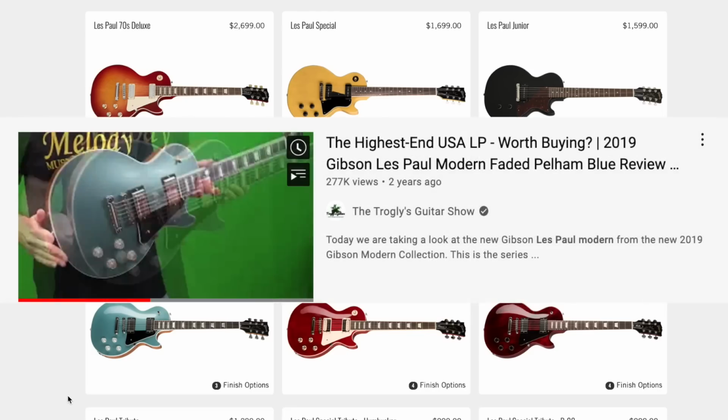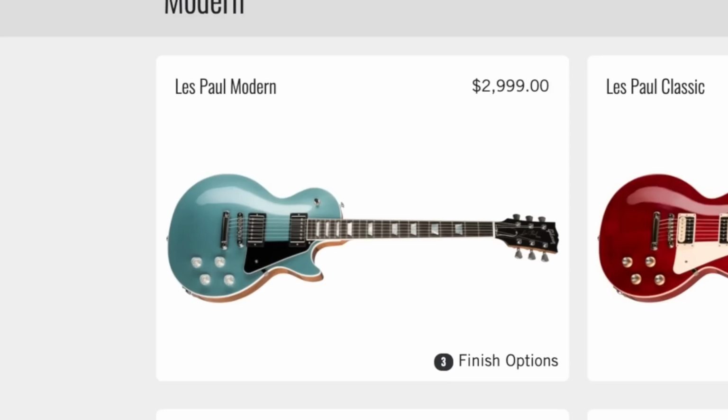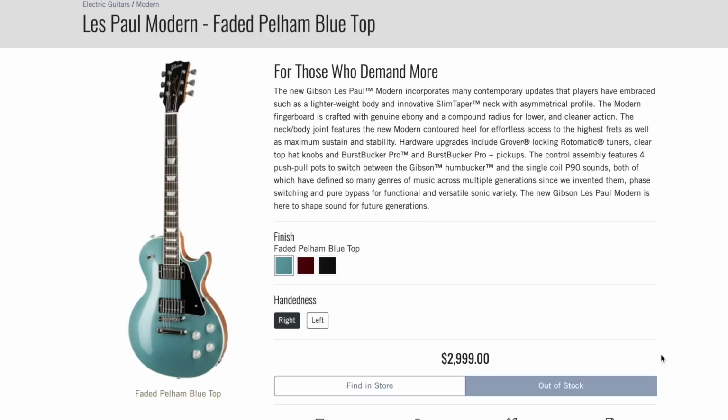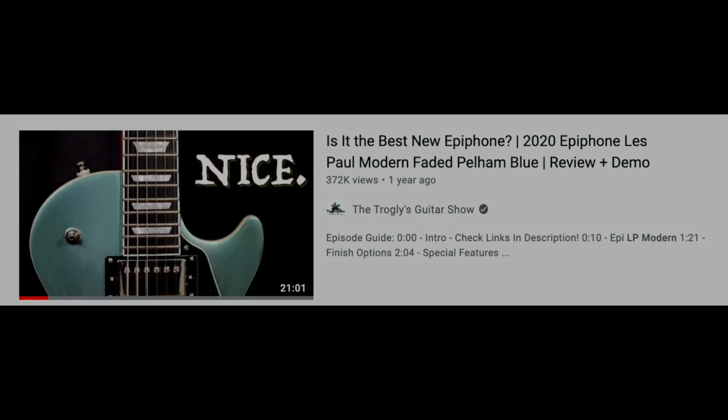I have done a review and demo of the Les Paul Modern, and it was a nice guitar. It wasn't my favorite guitar for the price point. I would rather spend a little bit more to get a Les Paul Axcess because I feel it has a better heel carve design, but it was a great versatile instrument. It was nice, and they offered them in multiple colors: the Faded Pelham Blue, the Sparkling Burgundy, and the Graphite top. For me, it's the Epiphone version of this guitar that is fantastic value for the money. I guess I haven't looked at Epiphone's website to see if those have changed or not. We'll have to do that at the end of this video.